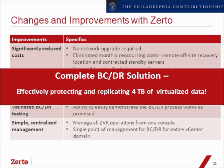The changes and improvements, as I said before: there were no network upgrades required. The monthly recurring costs went away, but ultimately we now have a complete BCDR solution. Now we intend to expand on that in this upcoming year.